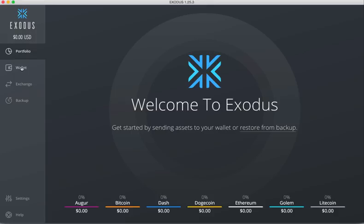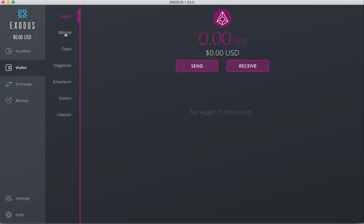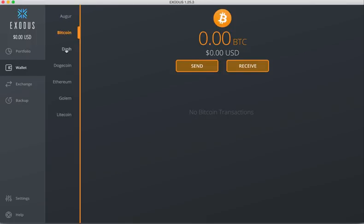And then the next one down is wallets. And so here you can see the menu of all the different currencies. And as you click through them, you'll just see kind of the main wallet interface for each one. And look how nice that is. Very simple, very clean, big buttons, nice and bright. I like this. It's a very clean and modern looking wallet.